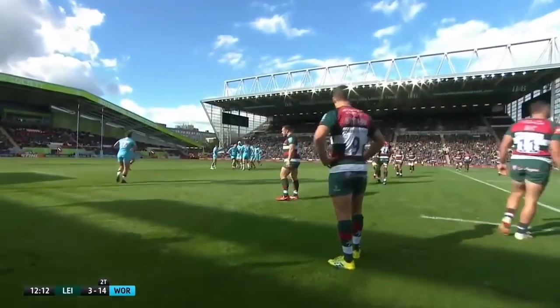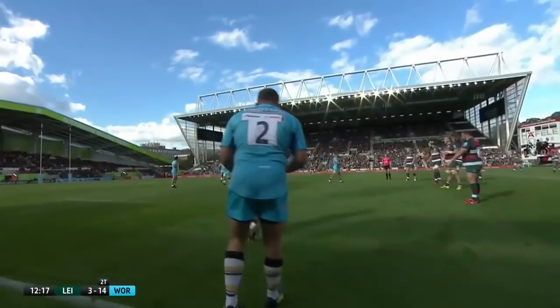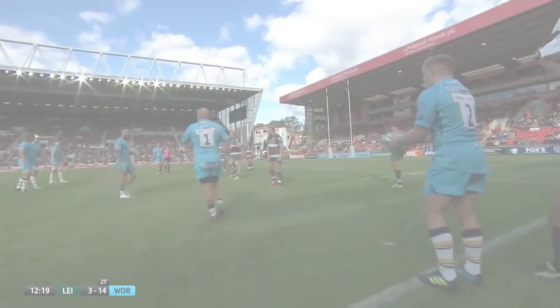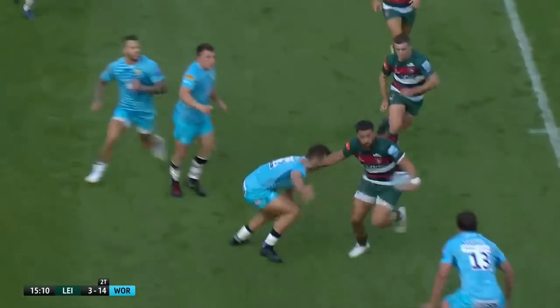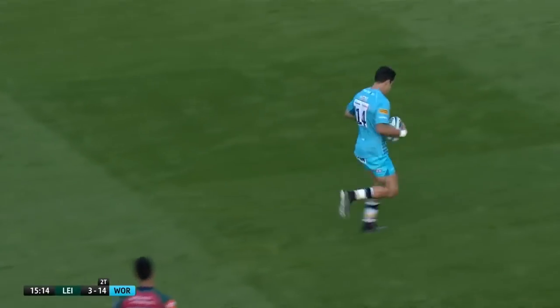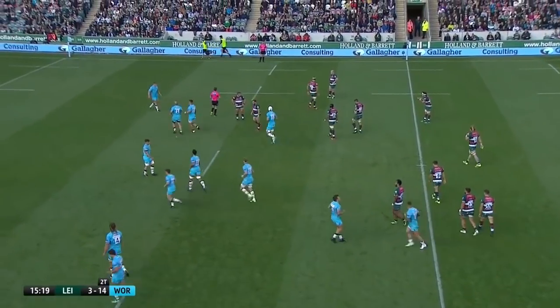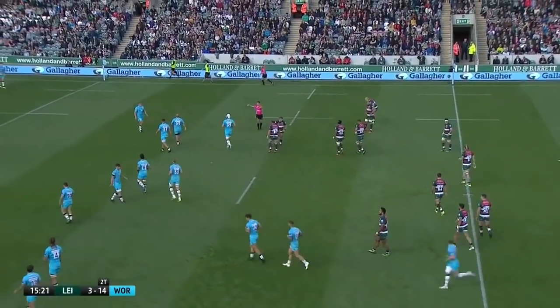That's worked rather well for Worcester. There's George Ford just holding it up for Owen. Out of the back of the hand and grabbed by Bryce Heem, but the referee brings play back. The penalty here for Leicester now.